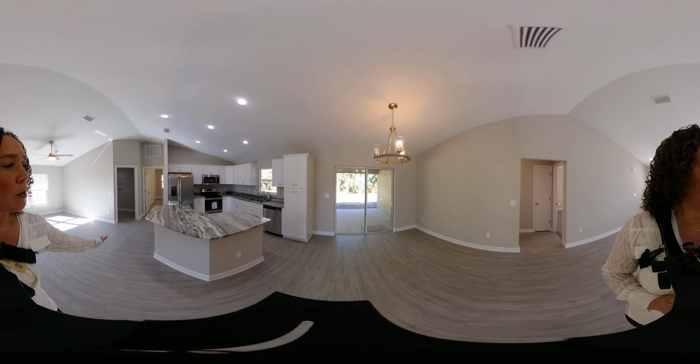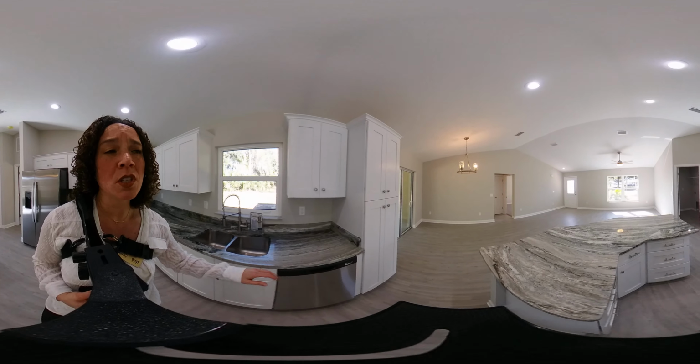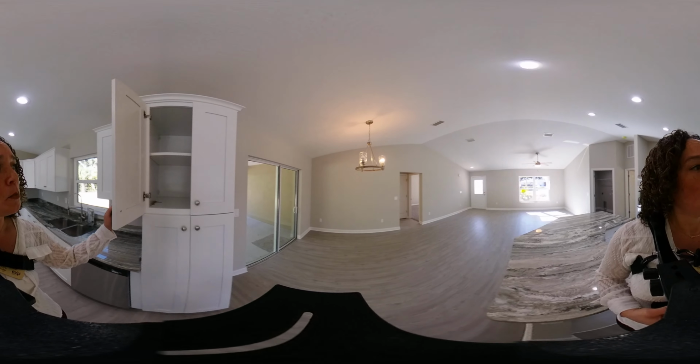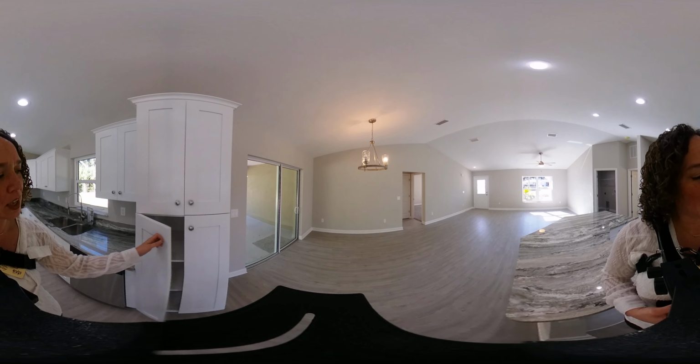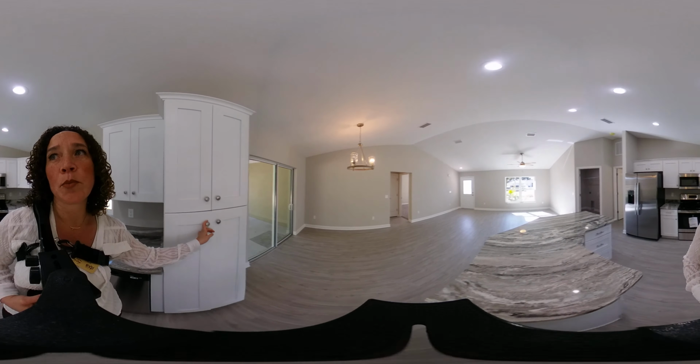Beautiful white shaker style cabinets, a full appliance package. We've got the soft close doors and drawers. Nice pantry area, very deep cabinets here for lots of storage, and a beautiful dining area in addition to a open living. So this is a very open concept design with the vaulted ceilings, very open and airy.